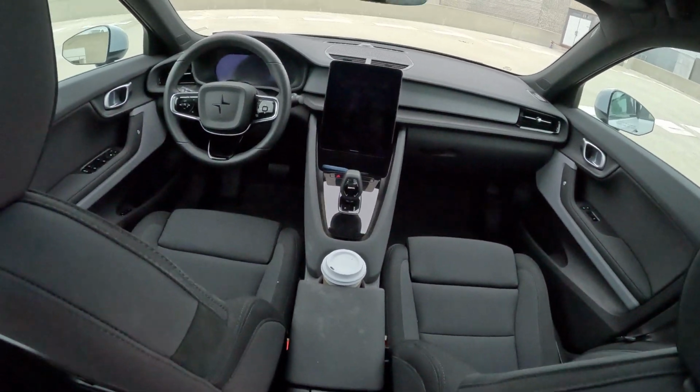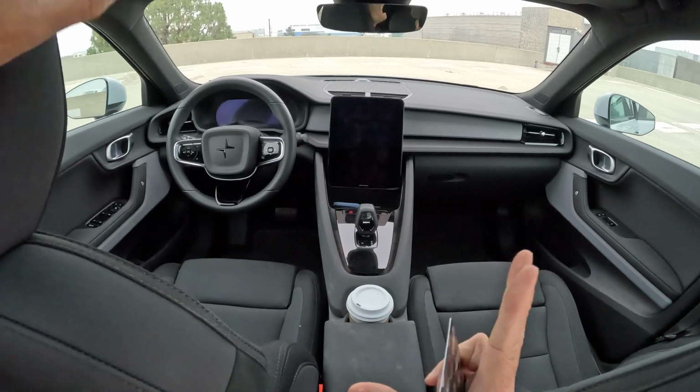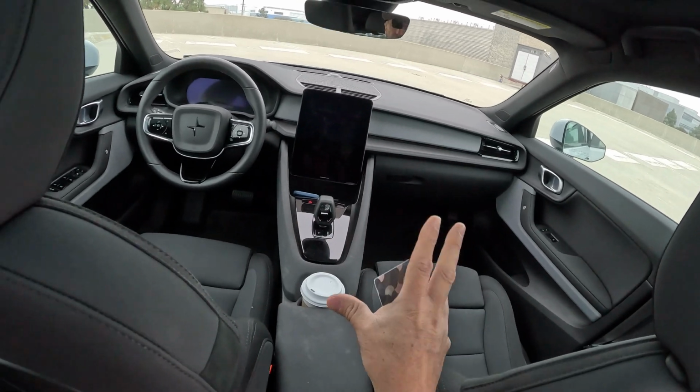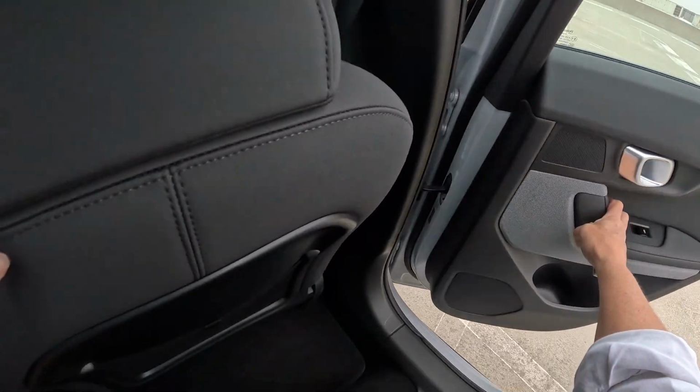Let's talk about this interior. Again, a little bit of a polarizing interior. I like simple interiors. I like darker interiors, they have jazzed it up with enough grays, enough contrast to give it a really good look.